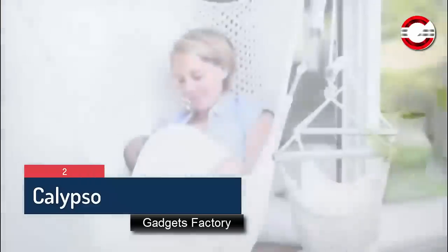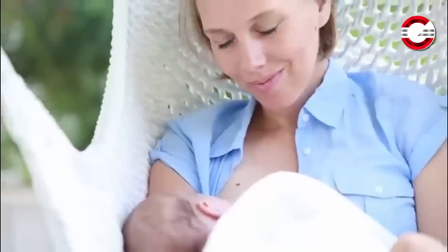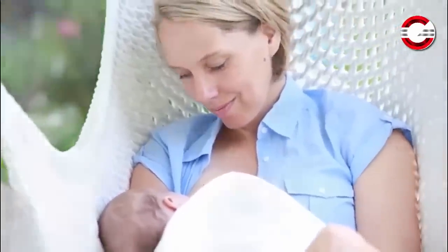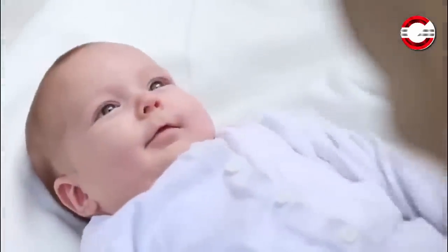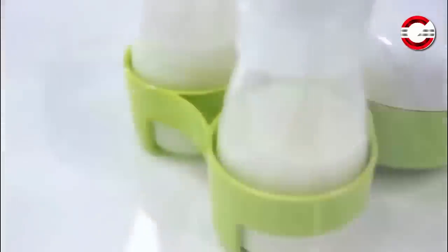Breastfeeding, a time of closeness and security. Pumping with the Calypso breast pump means your baby can receive your precious breast milk even when you're not there. Whether it's because you're pursuing your well-deserved leisure activities or because you're at work, your baby can still enjoy feeling close to you when feeding.